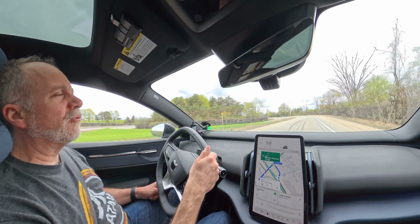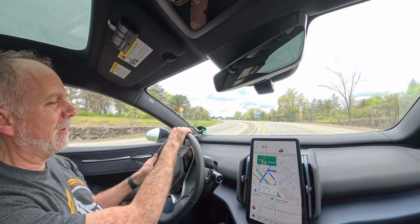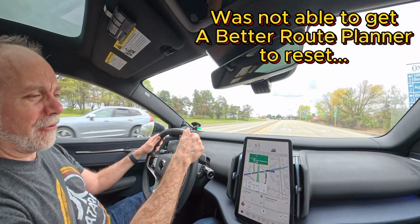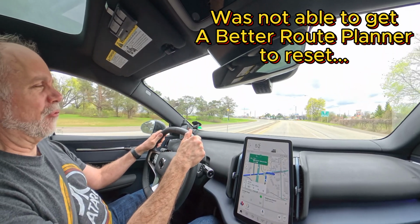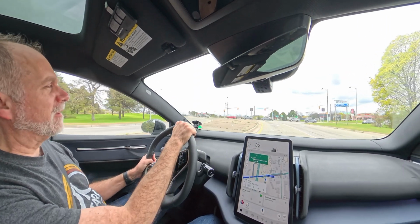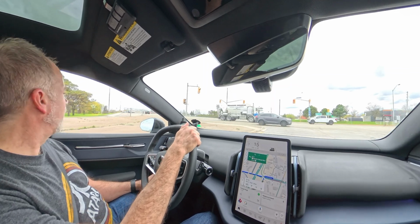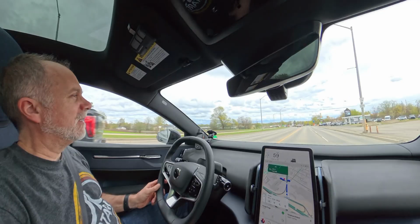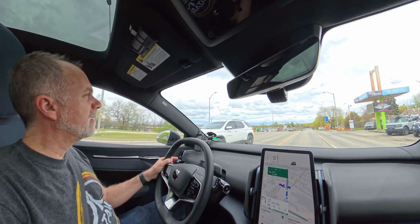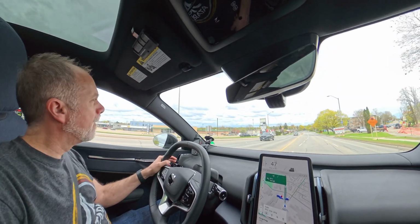Yeah, so I'm on plain old Google Maps here. Let's bring me to the Tesla supercharger. Much better navigation than what I was getting with a better route planner. At least it zooms into where you need to be going. So we're going to be turning left here, and it should be just past that way. We must be in here somewhere. Oh yes, I see them.